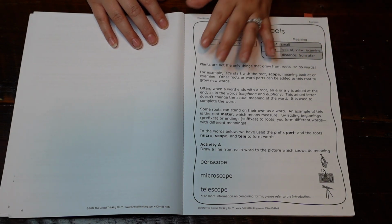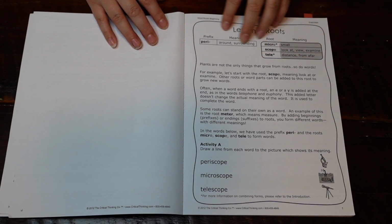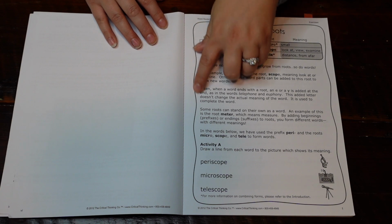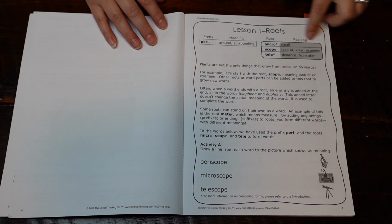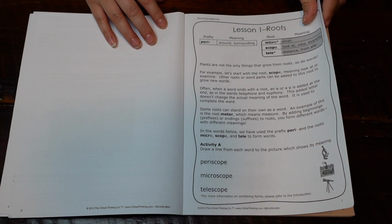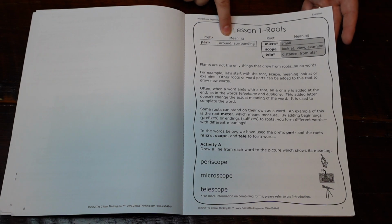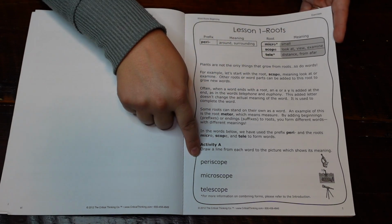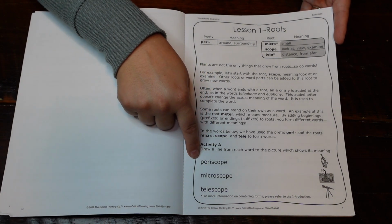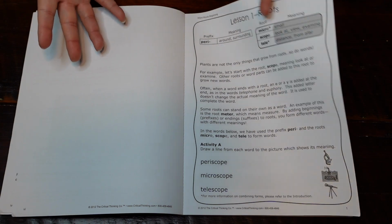It's not a very expensive book though. Basically it gives you a prefix or a suffix or in some cases roots, and it tells you how they come together to make new words, and what the meaning of each of these is, and how you put them together to make a word that means something. Like peri is around or surrounding, and scope is looking at. So you're using a periscope to look at your surroundings, which makes sense, right?